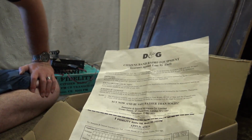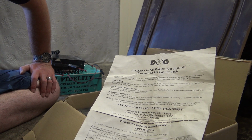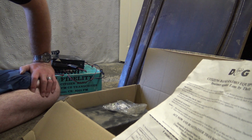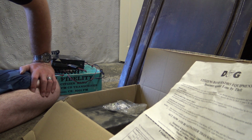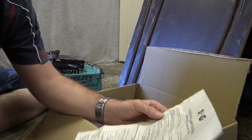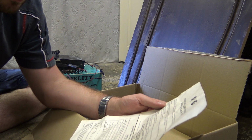Got this other thing here. It's a D&G Citizens Band radio equipment, insurance against loss by theft, an insurance certificate. Domestic and General Insurance Co. Ltd, the company, a member of the British Insurance Association for over 30 years. Blah blah blah. Protection monitoring plan. So what's this like? An insurance sheet or something then?